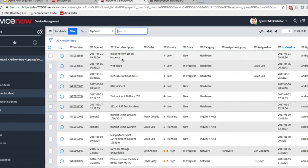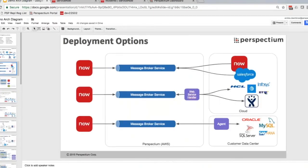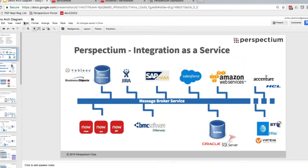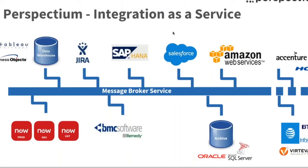Of course, also, as you saw in the diagram, we can bond a number of different systems together in regards to our product. Okay, so at this point, that's the end of my demonstration and description of the architecture. And hopefully you found that informative and understand how Perspectium works just a little bit better. So I'm going to turn this back over to Craig at this point.